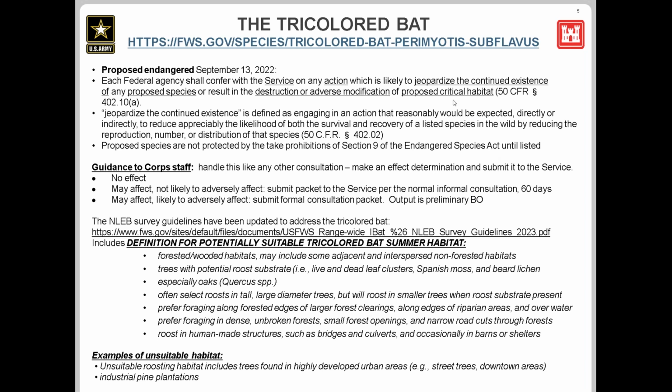So I added a couple of slides here about the tricolored bat. This slide is quite literally the guidance that we gave our staff, so you're seeing the same thing that they're seeing. We're kind of working through this, so this information is good as of right now, but it may change tomorrow, but this is where we are currently.